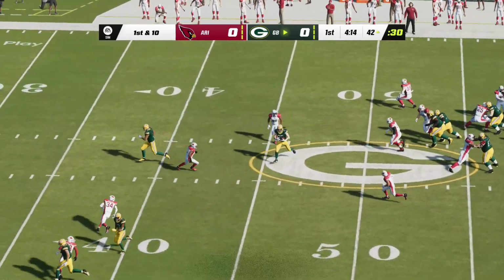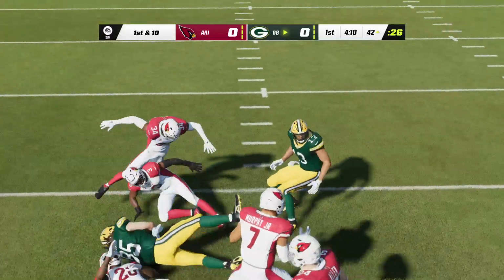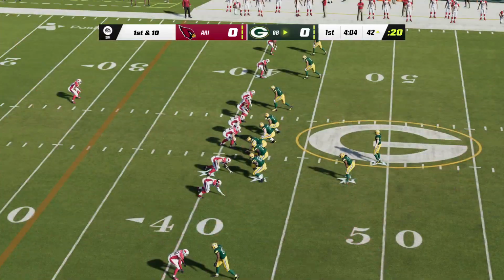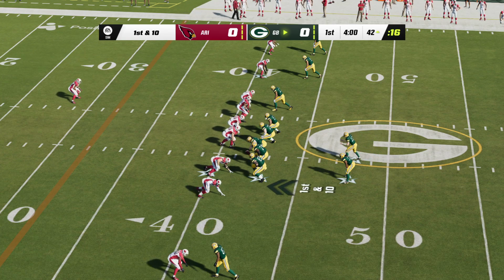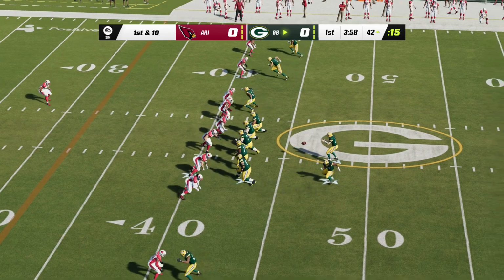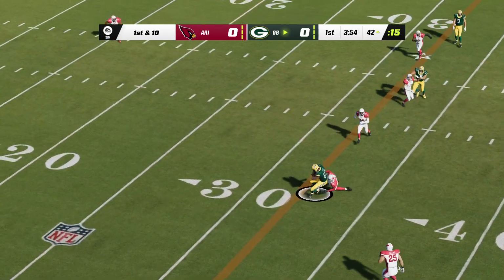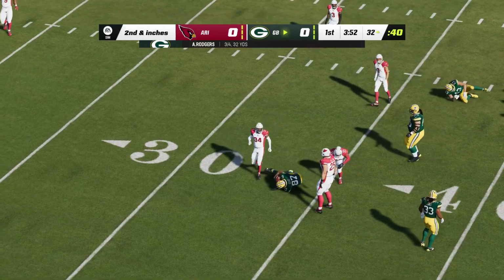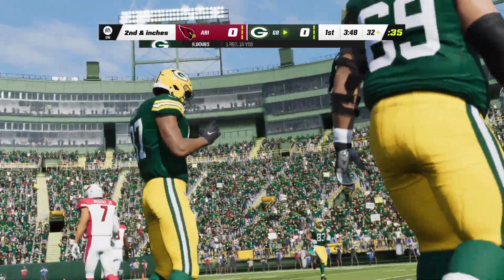For a tight end, he's got good straight line speed, and on that route, he's often the guy that gets overlooked. Nice job there of finding him in stride for really good yardage. Throwing on first down is Rodgers. Pass caught, it's Romeo Doubs. And they're going to work this down to about the 32-yard line.